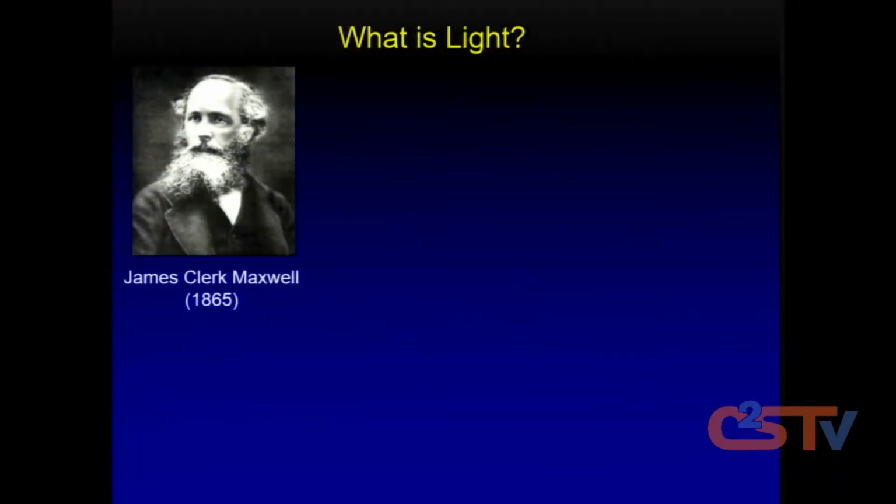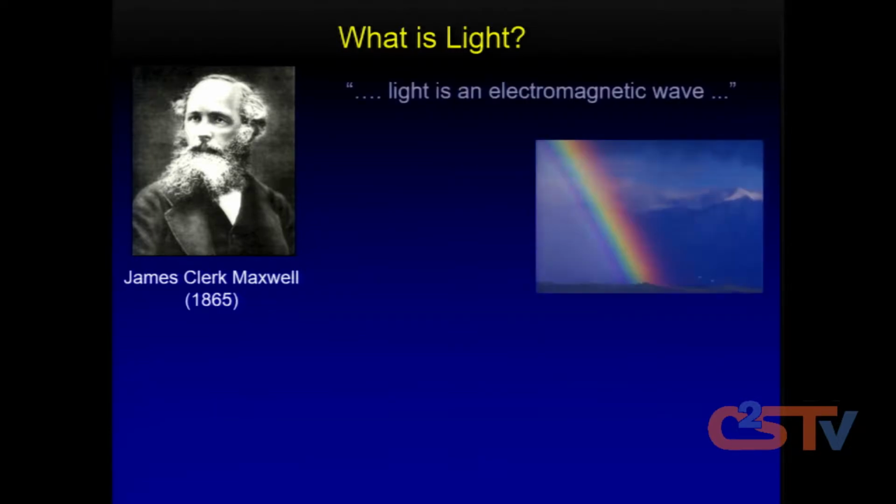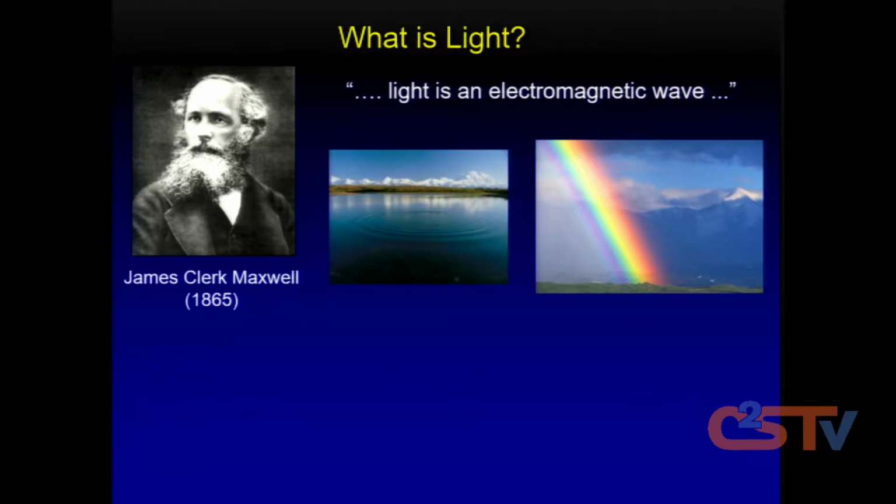Again, before we even start thinking about this, we have to ask the question, what is actually light? And this question was answered about 150 years ago by James Clerk Maxwell, who showed that light is actually nothing else but an electromagnetic wave. So it's actually very similar to a wave that we see every day in Lake Michigan, or if you throw a stone in a pond. But it is on a much, much smaller scale.